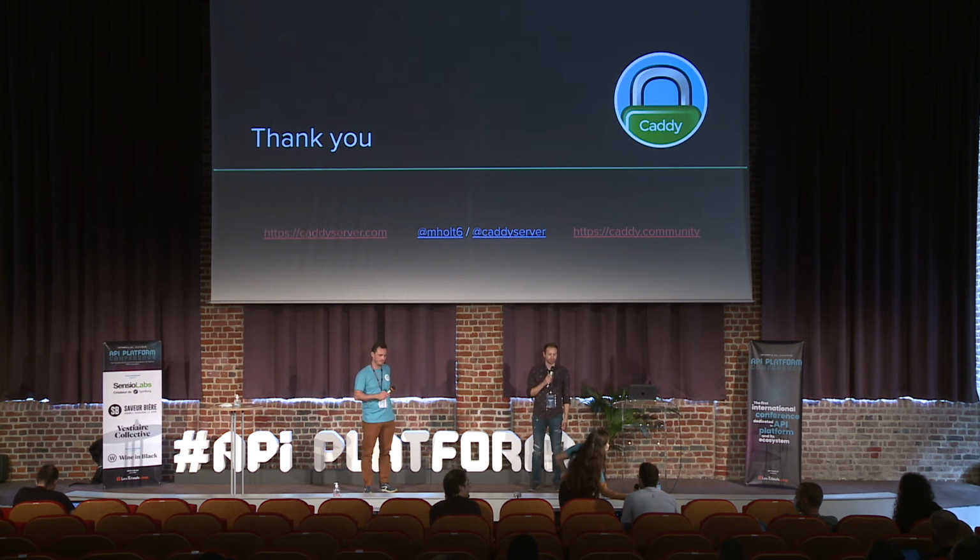Thank you very much. A quick question, actually. You've mentioned that Caddy is really horizontally scalable. I guess as soon as you store certificates, you've got this problem of where does the state live? Can you tell us a bit more, like how do you achieve that in a cluster?